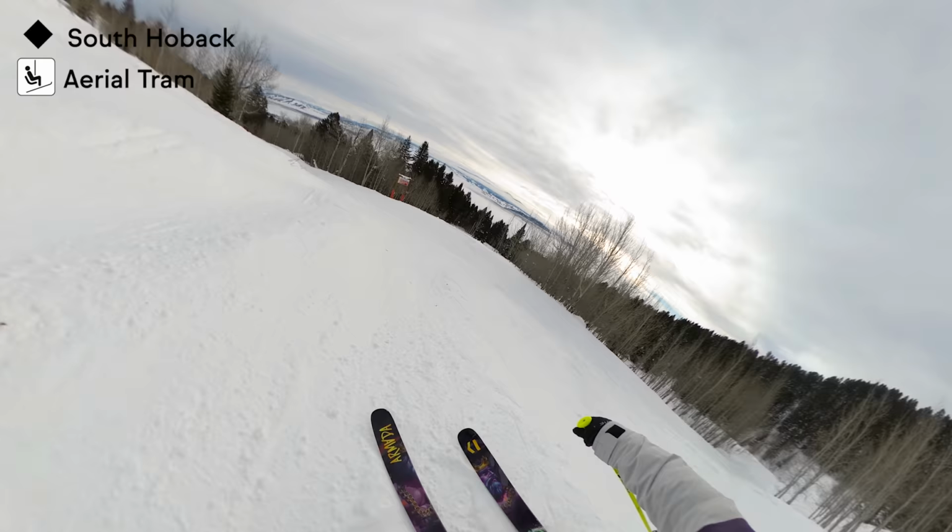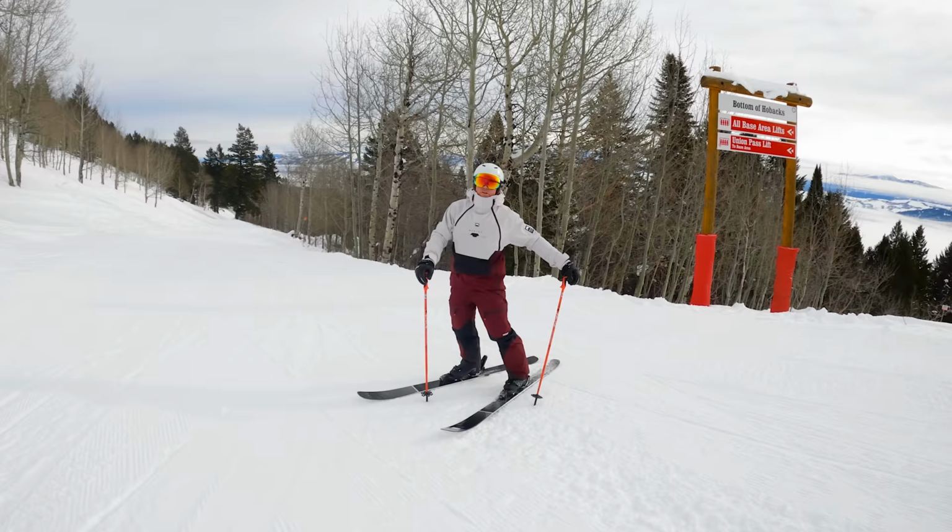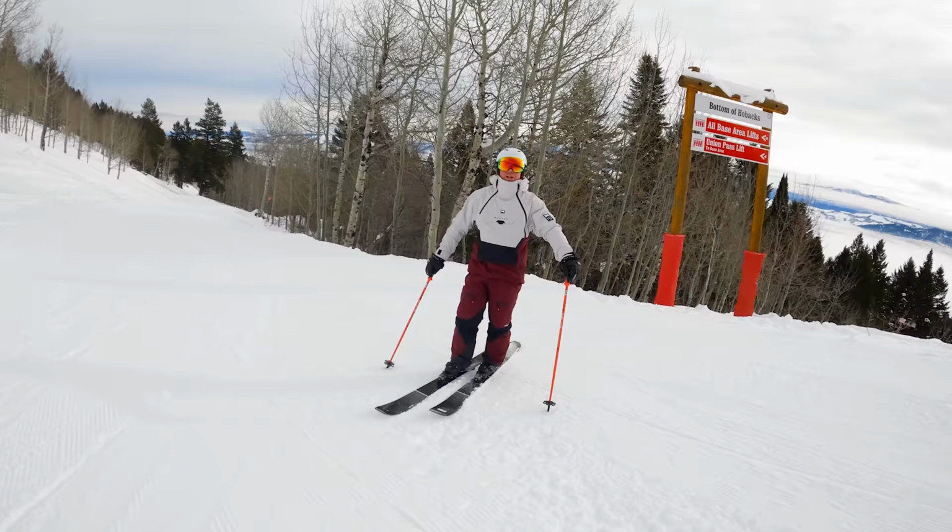A burner. Holy. We need sun. Well, now it's frozen. If it had been sun and creamy, it'd be fine. But in the morning, it's frozen from the night.